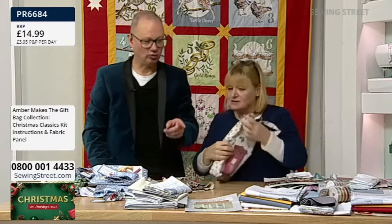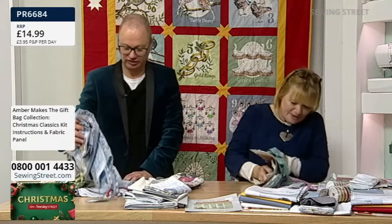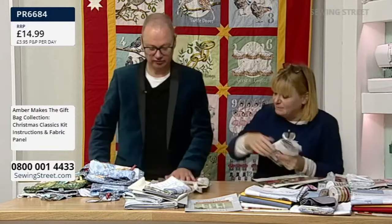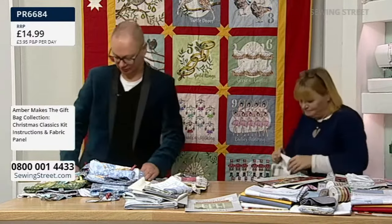I counted them all out as well. It'll be here somewhere when we start to move for the others. I will find it in a minute. What have I done with it? Because I laid them all out one by one, so it must be there somewhere. Drops on the floor.